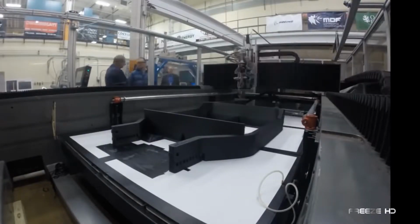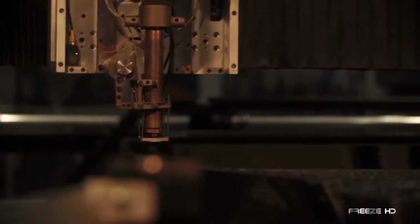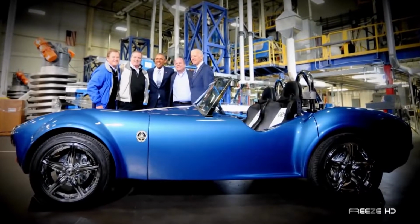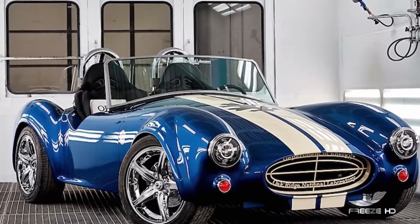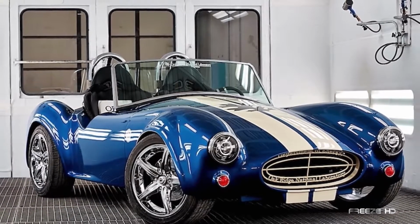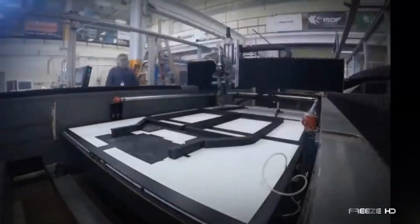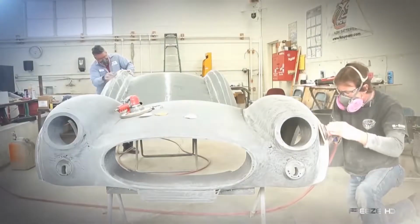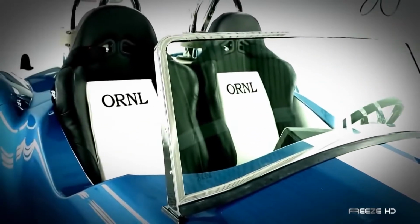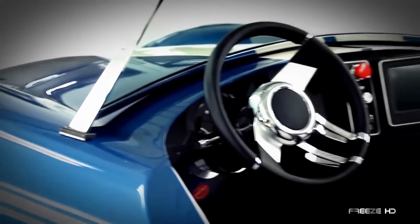Meant to demonstrate modern 3D printing manufacturing and rapid prototyping technology, this beautifully crafted machine does the original Shelby Cobra proud. The car is intended to serve as a rolling laboratory for the testing of new power plants, fuel cells, and other systems. Thanks to Oak Ridge's big area additive manufacturing machine, it took only 24 hours to create all of the Cobra's 3D printed parts, and 6 weeks to complete the entire car. The ability to design and print a vehicle as beautiful as the Shelby Cobra is nothing short of amazing.